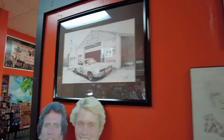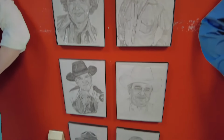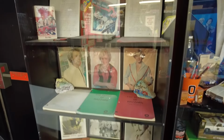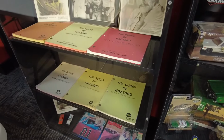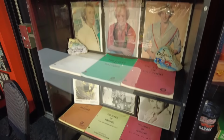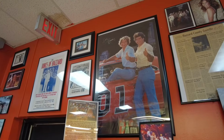And look at these pencil drawings that folks have done. Isn't that amazing? I mean, those are extremely well done, very accurate. Here's some of the scripts from the TV show. Now, some of you may not know this, but the very last episode of the Dukes of Hazzard, John Schneider actually wrote. A beautiful woman, a magic car that flew in the air. And there was one season that the Duke boys were not in, and they were replaced by Coy and Vance Duke, their cousins.